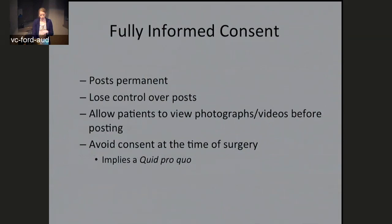So in the process of facilitating fully informed consent, they need to understand that posts are permanent, that we lose control over their material once it's online, and that anyone can view it, anyone can repost it, and it can go viral without our say in the matter. Also, it's probably very prudent to allow patients the opportunity to see the photographs and videos you plan to post and then obtain consent afterwards. Also, we recommend avoiding consent for social media at the time of surgery. It really kind of conflates the trust that the patient has in the surgeon to do the right operation with their trust that the physician will also do the right thing with their images.